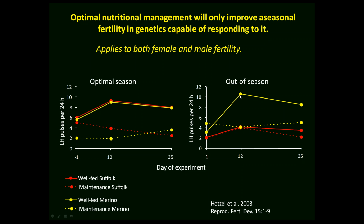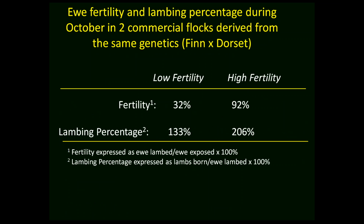So you can see there's a pretty big difference between the spring breeding versus the fall breeding, that these Merinos responded. And that's kind of what we see in a lot of our aseasonal white-faced sheep that we work with. We see they respond to nutrition and they increase their testicular size, and that's an important thing to keep in mind. Here's just some work that I did a while ago now.